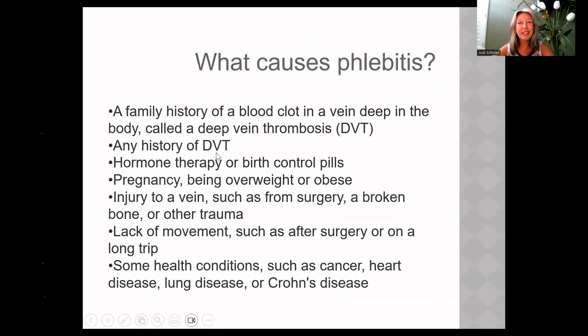So what causes phlebitis? What causes DVTs? If you have a history of it, sometimes a lack of movement. We hear about it on airplanes, right? That people took a long flight and had a clot. It can be from injury to a vein. It can be from the pressure from pregnancy. When a woman gains all that weight, gains all that fluid in her body, that can cause some phlebitis, some inflammation of the veins. The blood is not moving back as quickly as it was. And some health conditions also can cause phlebitis. So phlebitis, inflammation of the vein.